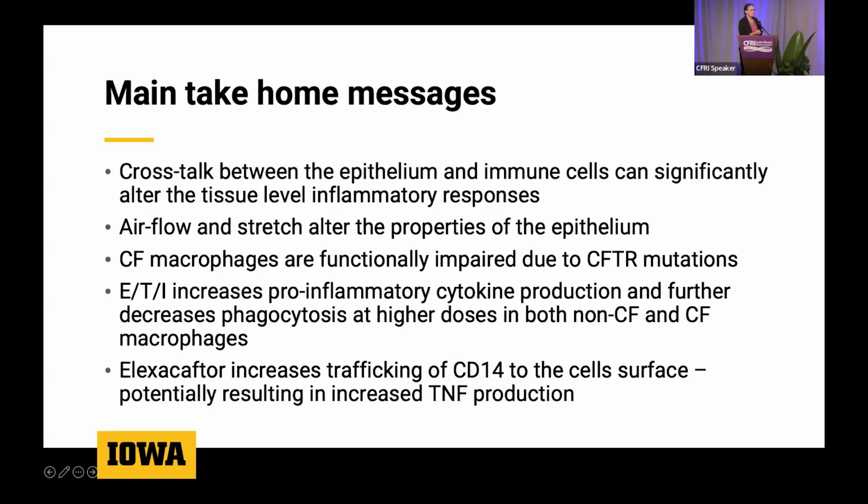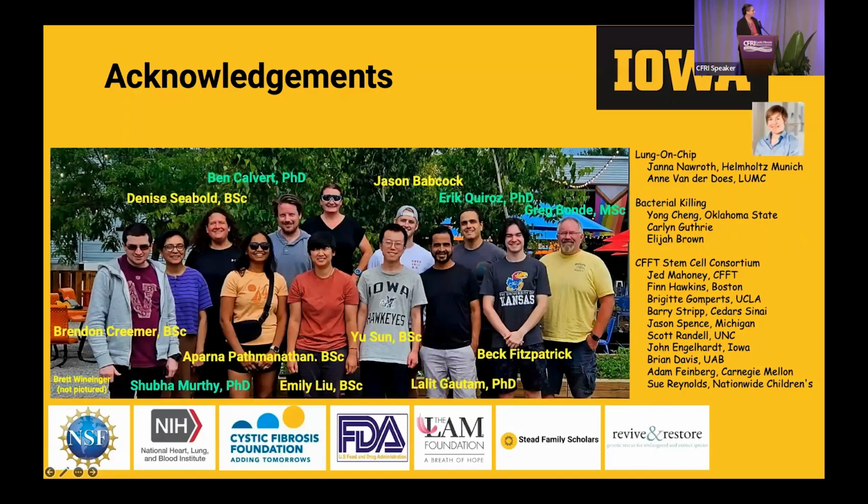indicating that maybe in a patient-specific manner, or a donor-specific manner, ETI may be confounding inflammation and be part of the reason why we're not seeing resolution of inflammation in all patients. And that this seems to be due to a mechanism that is maybe driven by Lumacaftor trafficking CD14 to the cell surface, and also trafficking CFTR to the cell surface of macrophages, as opposed to the phagolysosome, changing bacterial killing properties. So hopefully I've given you a little bit of food for thought here. It is not a polished story yet.